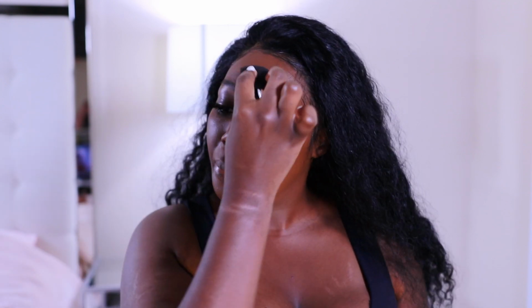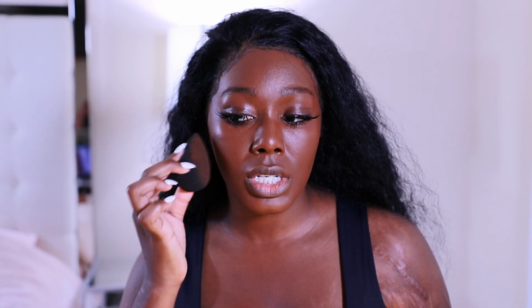I hope you guys can see why I love this foundation. It's so pretty. It's just such a pretty foundation. Look at me. I said, look at me. It's pretty. It's a pretty foundation. That's all. That's it and that's all. Okay, so the foundation is on. Now we can finally get to the concealer.